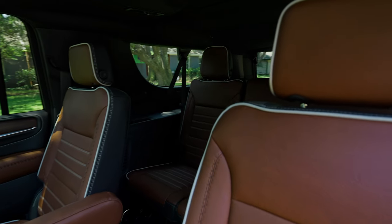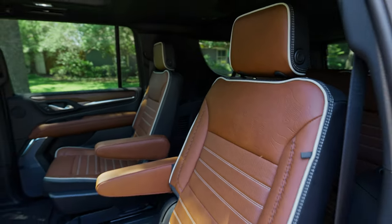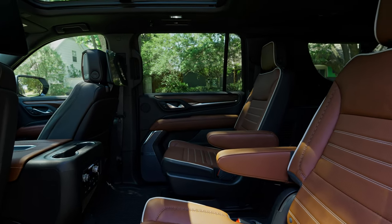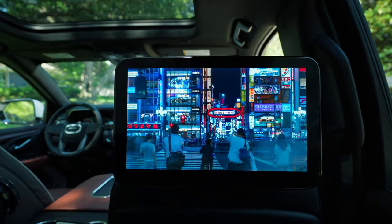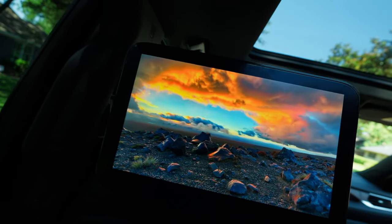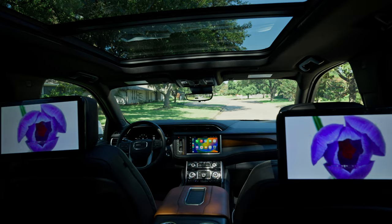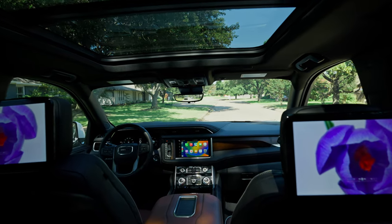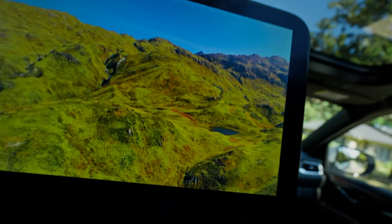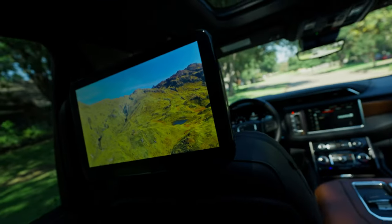This car is so spacious. They have made this car so well that it feels like I'm sitting inside a luxury home. Not only that, but we have these incredible HD displays on the back of both of the front two seats. We have two HDMI ports that we can access and use as monitors, but we also can access Hulu, YouTube, and Netflix all on the back of these screens.